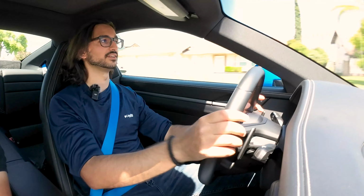For the 992 generation, Porsche really pulled out all of the stops. All new interior, new exterior. It's a beautiful looking car and it's a really nice place to be. They've made the 911 much easier to live with on a daily basis. I would actually go as far as calling it a comfortable car.